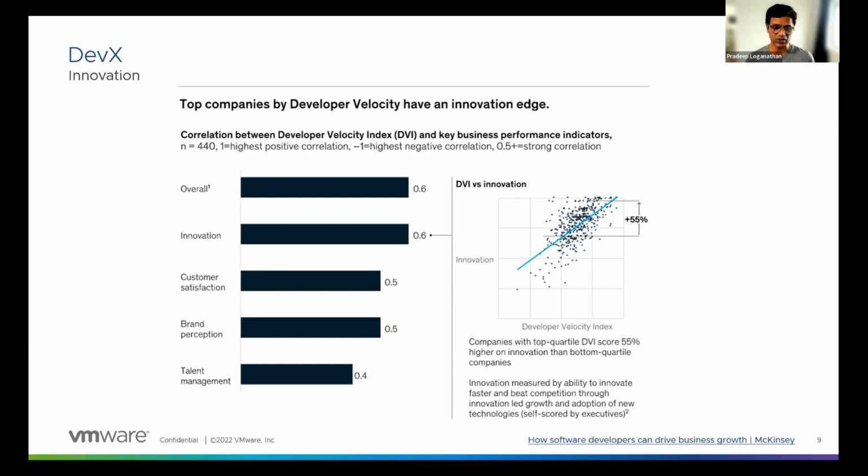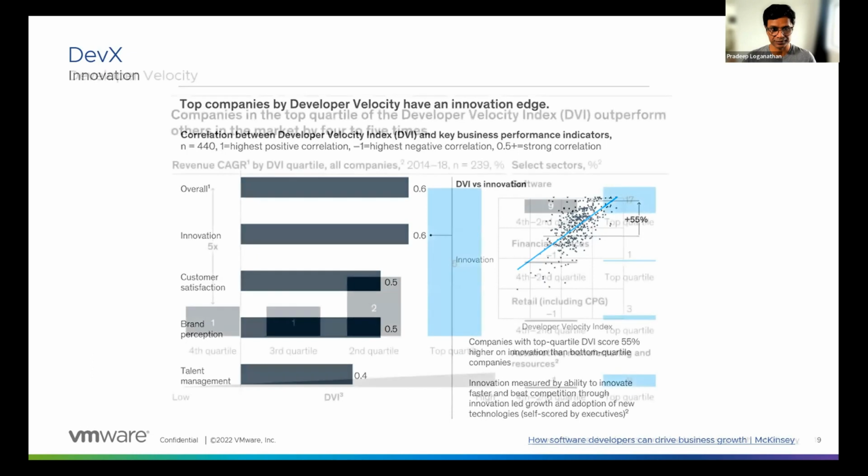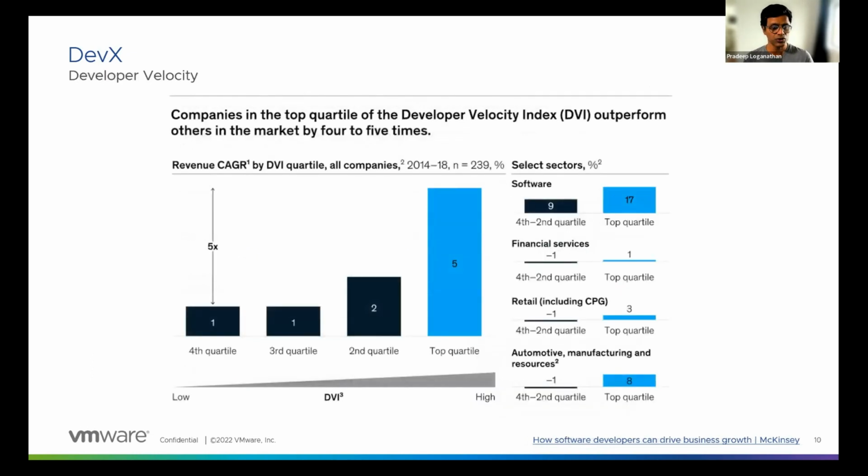A study by McKinsey across senior executives at almost 440 large enterprises highlighted that companies with a high developer velocity index score 55% higher on innovation. So this means in a lot of ways that higher developer velocity index leads to high levels of innovation. But what do higher levels of innovation actually mean to business? And how does this focus on technology innovation relate to business success?